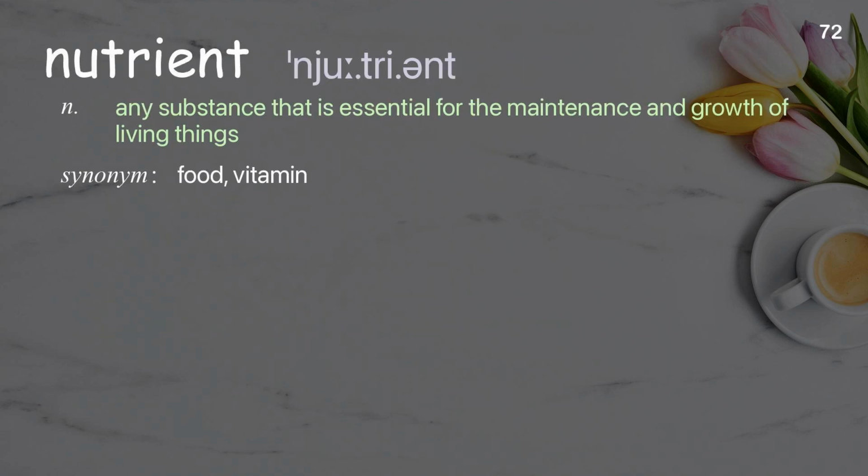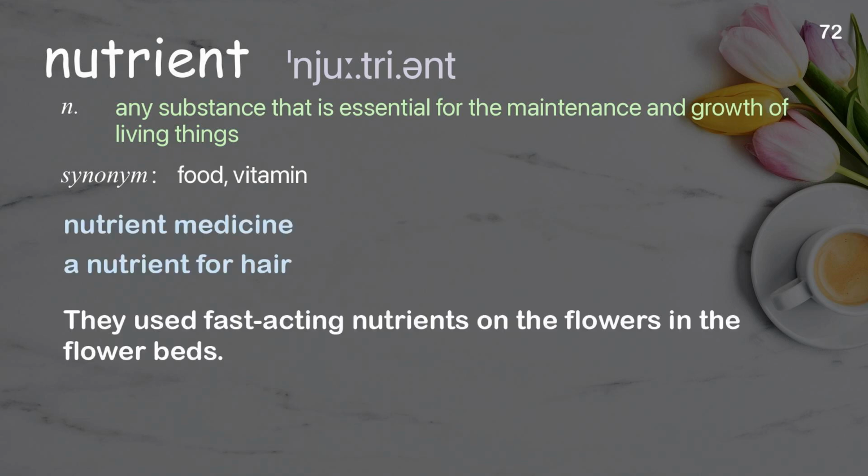Nutrient. Any substance that is essential for the maintenance and growth of living things. Examples: Nutrient medicine. A nutrient for hair. They used fast-acting nutrients on the flowers in the flower beds.